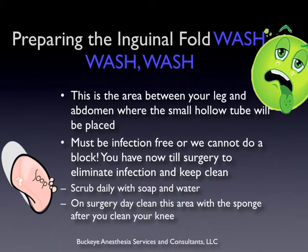I'm going to ask the nurse moderator to discuss with you washing of the inguinal fold area. This is just to remind her, the slide.